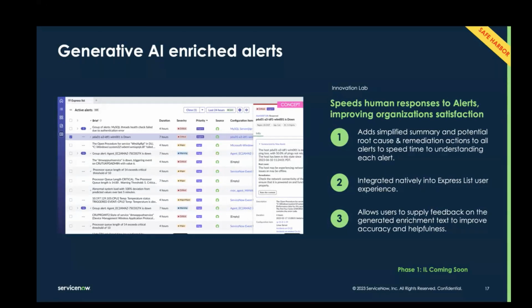So we can see right here in the screenshot that in our coming soon release of phase 1 of generative AI, we are going to first summarize the alerts with an improved description, as well as a suggested root cause and suggested remediation actions that you can take. And at the point when you read these as the operator or whoever is looking at the Express List table, you will be able to rate the comment and tell the large language model, which is also just our generative AI model, if what we provided you, we being the model, was actually useful in helping you resolve and close the specific alert that it was generated for.